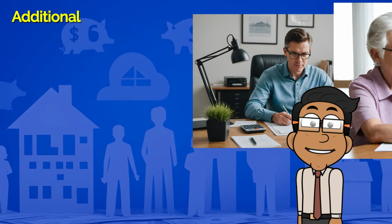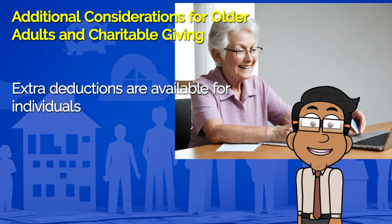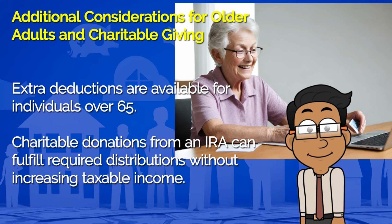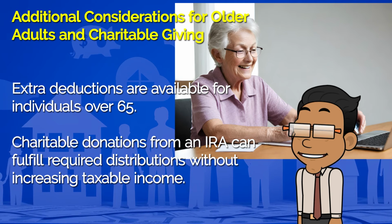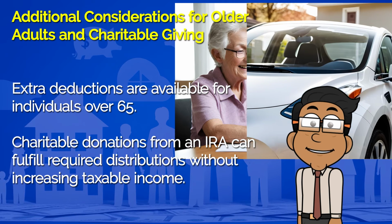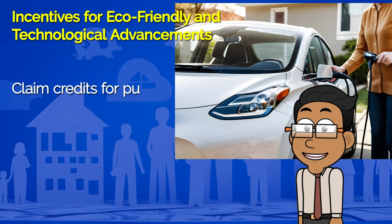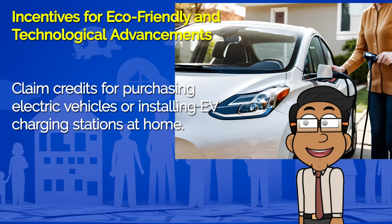Also, there are additional deductions for seniors. As we age, our tax considerations change, but there are benefits here too. For those over 65, an extra standard deduction is available, and for anyone making charitable donations directly from an IRA, those donations can count towards your required minimum distributions without increasing your taxable income. And I should mention, in the spirit of modern advancements, those who've embraced electric vehicles or installed EV charging stations at home are eligible for credits that can significantly lower your tax bill.